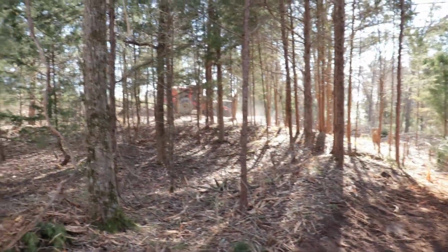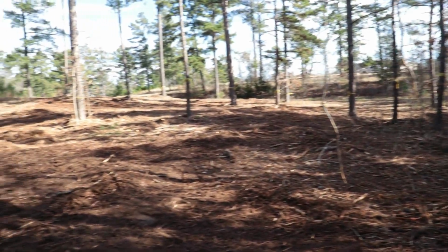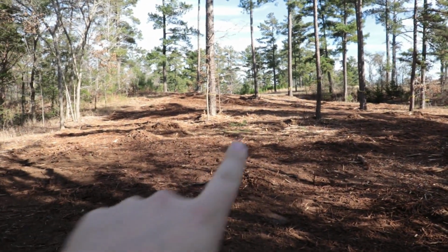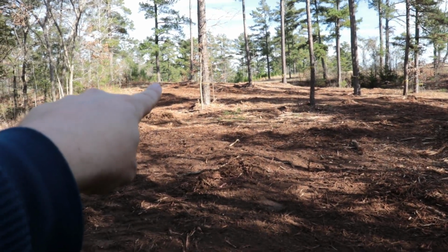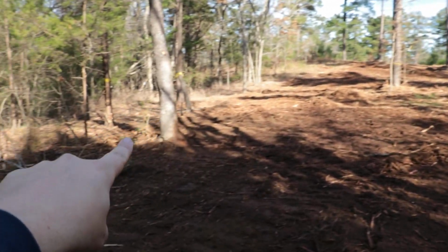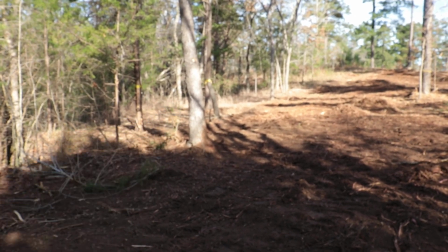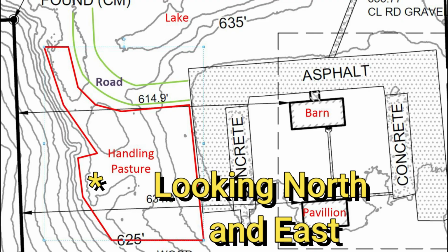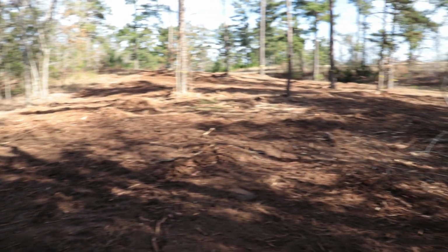You can see him working on the far side now. This is where he has been working. This is way more clear. That was a T-post right over here, and it comes down to the other T-post right in here. But this is way more clear.